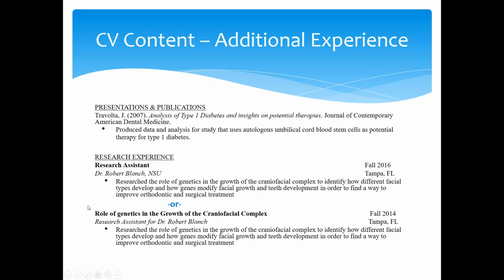And that's exactly why we have 2 examples down here in the research section. You can go ahead and just put research assistant, name the doctor that you worked under, and give the information there. Or if you want to give some more specific information, consider bolding the title or a summarized title of the research that you are supporting. So here we see role of genetics in the growth of craniofacial complex. And then you would just include research assistant down at the bottom where you also included the doctor's information.